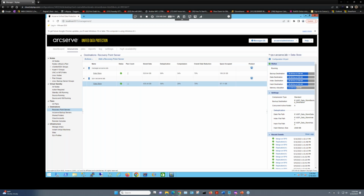And of course, you could go to other storage, as long as you have a route to it and those kinds of things too, from within that perspective, okay?